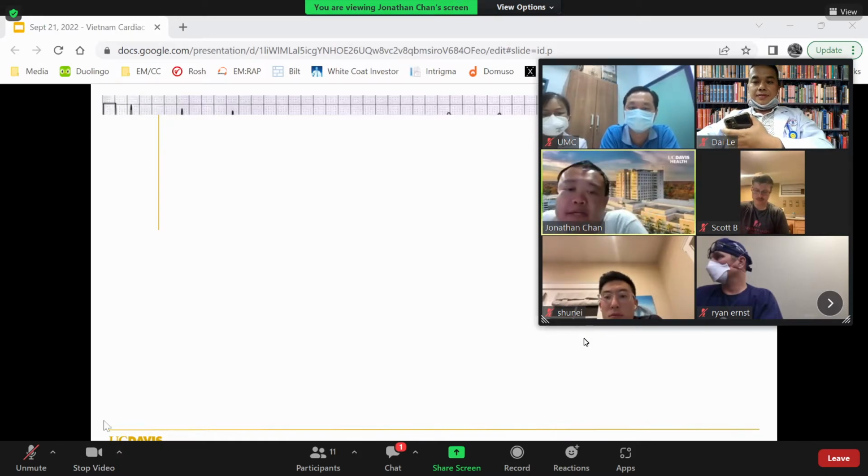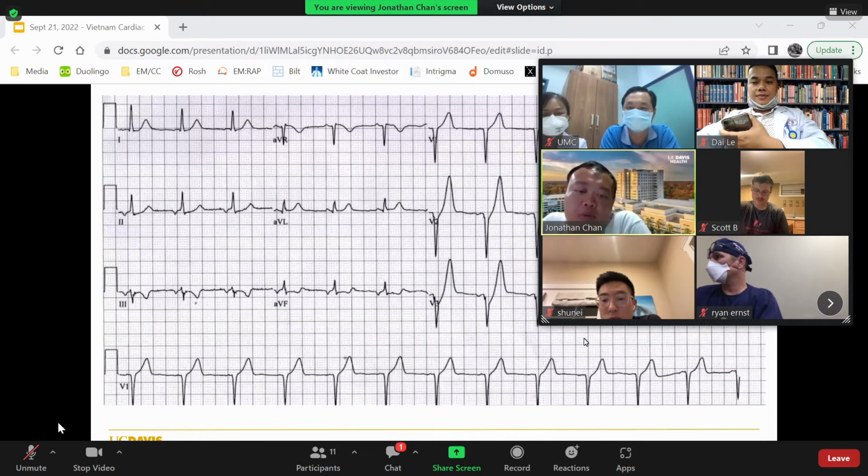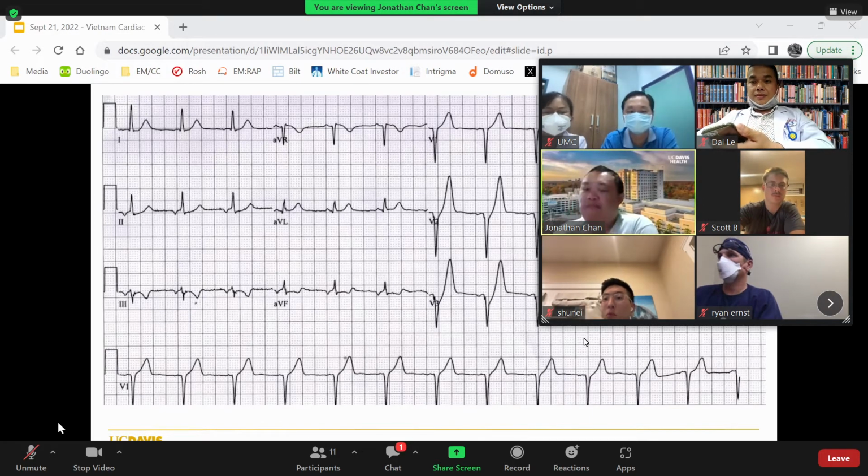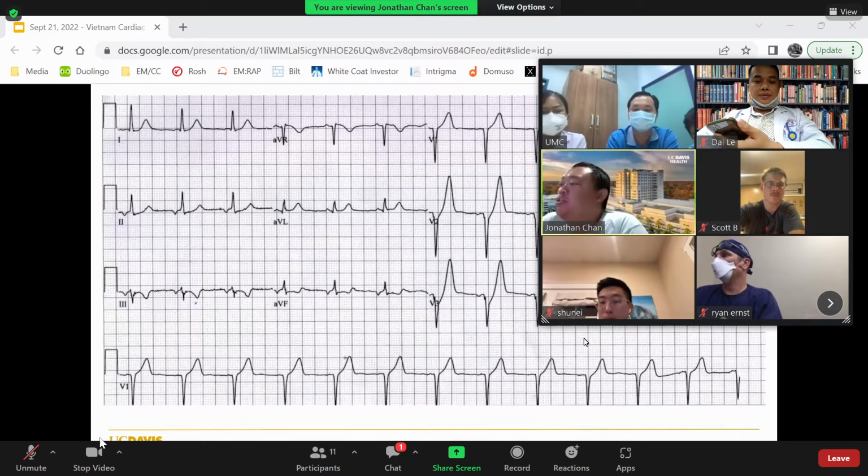What about this one? Is this a normal EKG? Is this a STEMI? Would you send someone home based on this? What would you do if the tech hands this EKG to you?